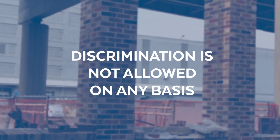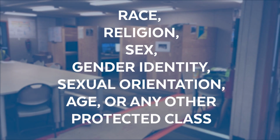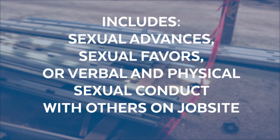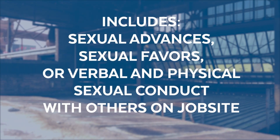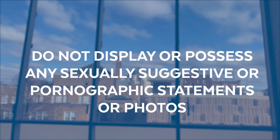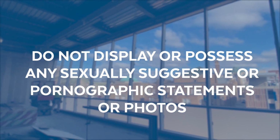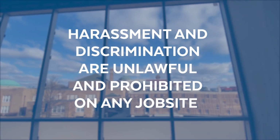Discrimination is not allowed on any basis, including race, religion, sex, gender identity, sexual orientation, age, or any other protected class. Sexual harassment is not allowed and allegations are taken seriously. This includes engaging in sexual advances, requests for sexual favors, and other verbal and physical conduct of a sexual nature with others on the job site, visitors, or passers-by. Do not display or possess any sexually suggestive, revealing, or pornographic verbal or written statements or pictures. Harassment and discrimination are unlawful and prohibited on any job site.